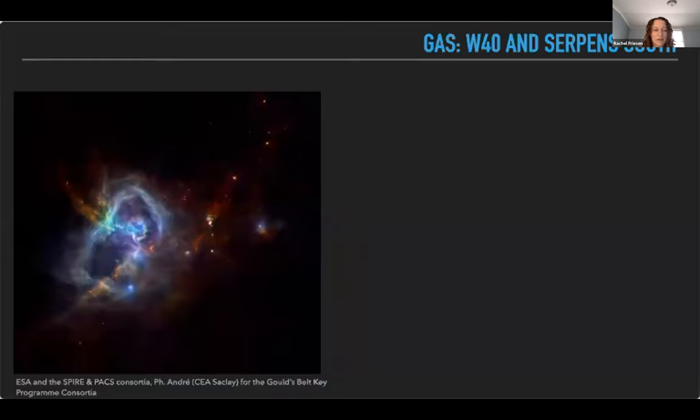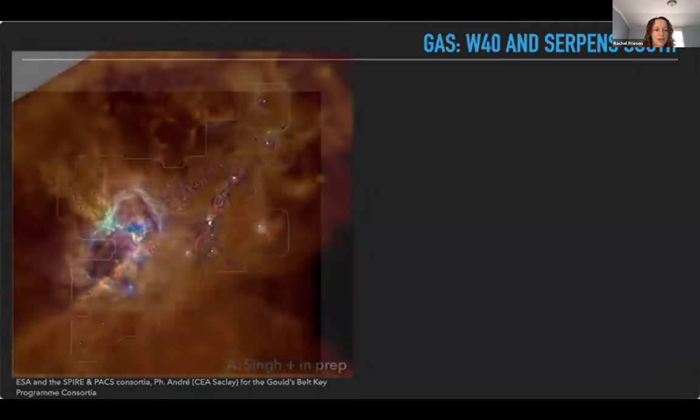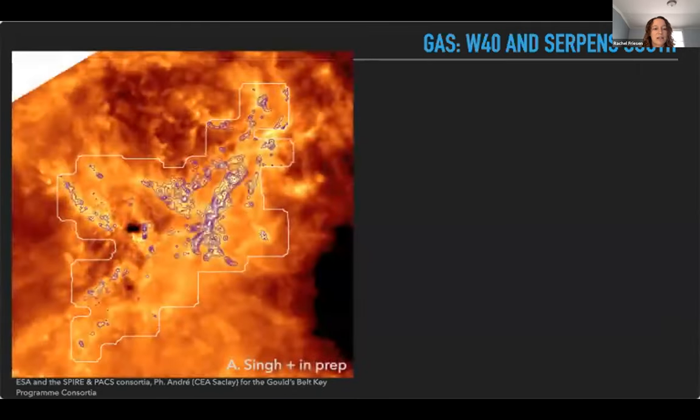So if we take this three color image and then show what the H2 column density image is on the background, that's the orange scale colors, and then the white box again is showing you the map we were able to do. This is combining GAS, the survey data, plus some previous KFPA data from my own work to create this larger mosaic. And so you can really see again that we're seeing the strong ammonia emission really highlighting all the filamentary and dense structures in this region.